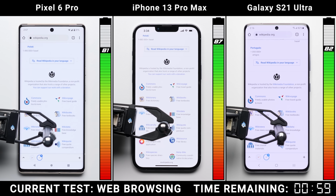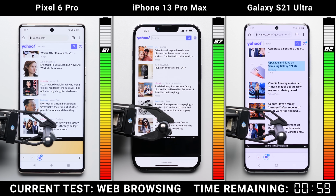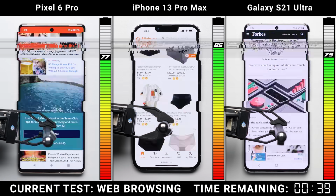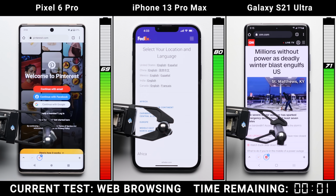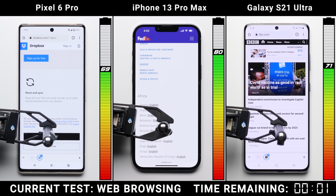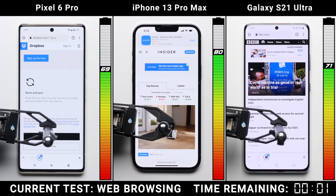We'll see if the Pixel can turn things around here in the browser test, where this time the display isn't the only major factor, with the processors under the hood also being put to work as we cycle through the same set of websites, but 1 hour later, that Tensor SoC didn't seem to make the Pixel any more efficient, with it matching the Galaxy's 12-point drop, while the iPhone just sipped on power, dropping by only 7 points.